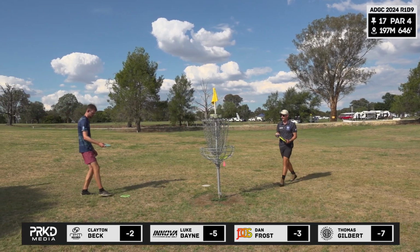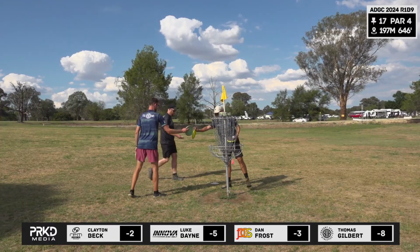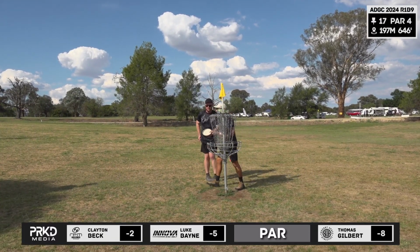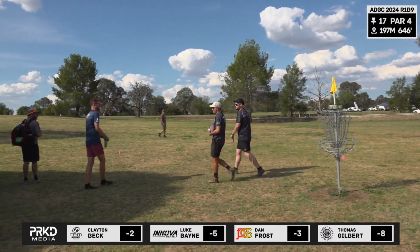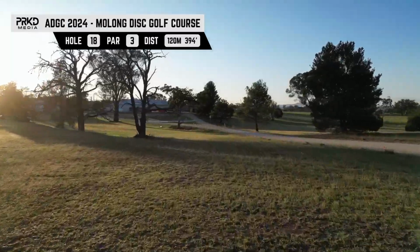So he's going to go with Thomas here as much as he can. Thomas kicks off, kicks another stroke away and moves to 8 under. So he shot away without anyone even realising. As we move to 18.